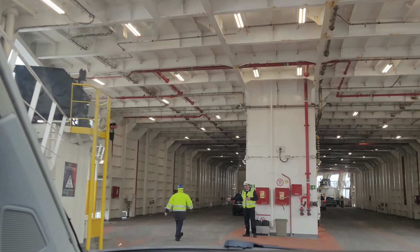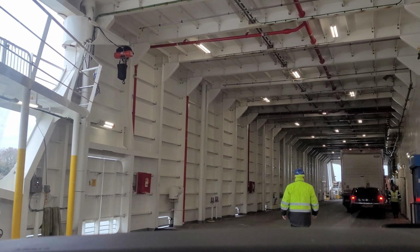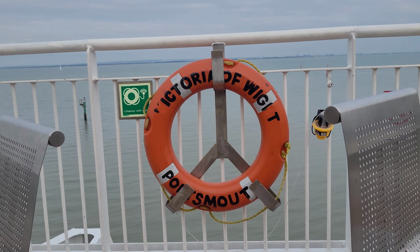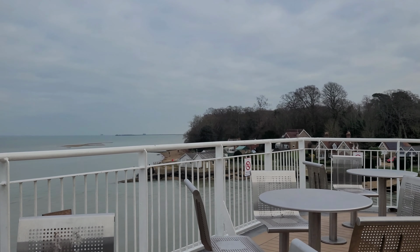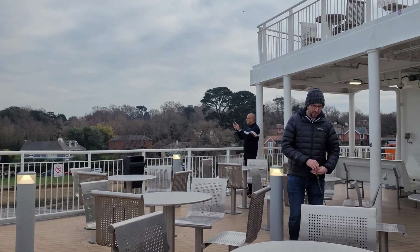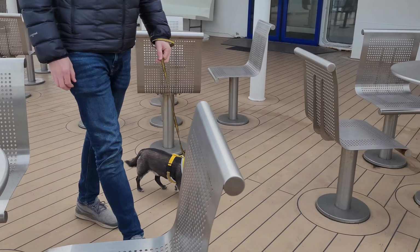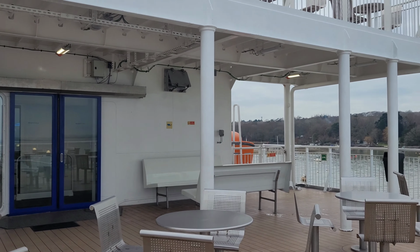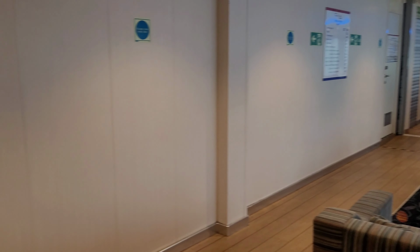The Victoria of Wight is Wightlink's newest and biggest ferry, and she actually is a hybrid ferry. The first one in England, in fact. I can't really put my finger on it, but she feels a bit more functional to me than some of the older ferries. Perhaps that's because when you've got dogs, you're restricted to the areas with hard surfaces, so we never actually get to see the comfier areas of the ship, which do look quite nice.